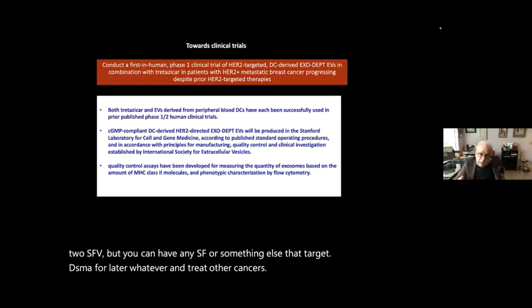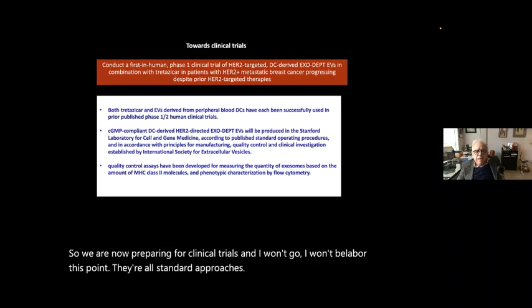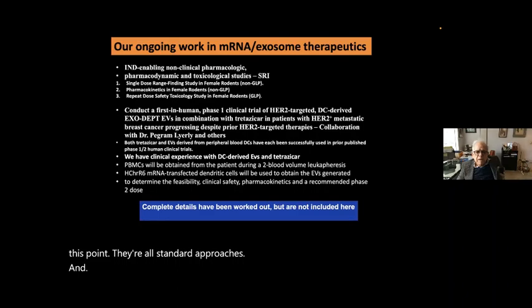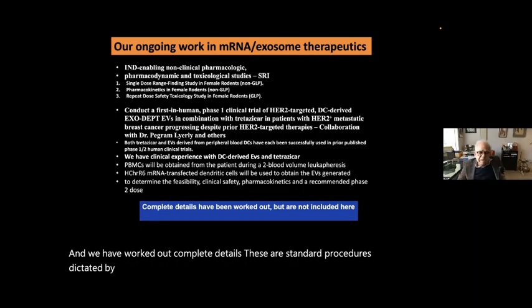Now, we are preparing for clinical trials, and I won't belabor this point. They're all standard approaches, and the details are described in these two slides, and we have worked out complete details. These are standard procedures dictated by the FDA, and the slides are there. And if you like, you can go over the abbreviated version of it.